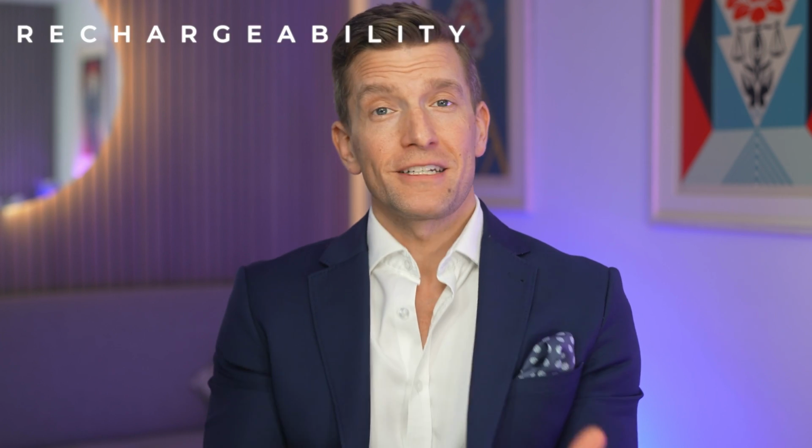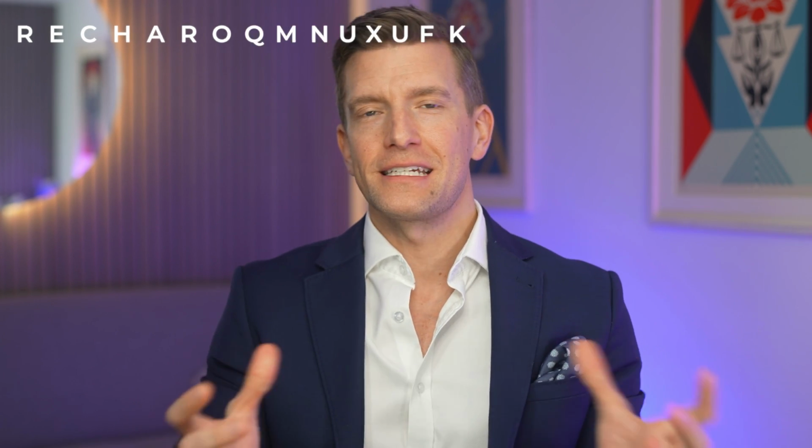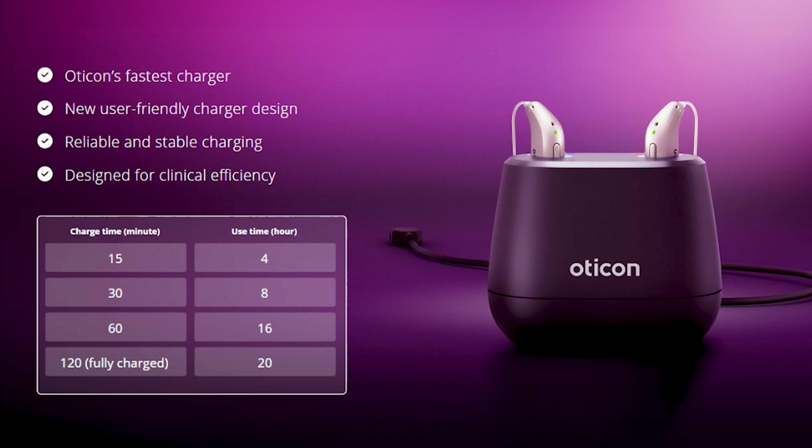Moving on to their rechargeability updates, we've recently seen some big changes from the likes of Signia, Widex, and Starkey with their rechargeability, with battery capacities increasing to over 30 hours on a single charge. So, whilst Oticon have made improvements to their rechargeability, they've taken a slightly different approach. By increasing the size of their batteries, a single charge will now only take 2 hours, rather than the 3 that we've seen in previous hearing aid technology from them. And if one day you fall asleep on the sofa and forget to put them on charge, the next morning you can supercharge them for 15 minutes and that will give you 4 hours of usage, or if you make it 30 minutes, they'll last for 8 hours.